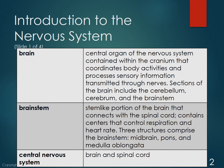All right, so there are several sections to the brain, which include the cerebellum, the cerebrum, and the brainstem. And I have an image coming up, so stay tuned for that. Now, the brainstem is the stem-like portion that comes down from the brain, and we usually refer to that as the medulla oblongata, and it's comprised of the midbrain, the pons, and then that medulla.